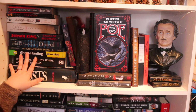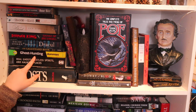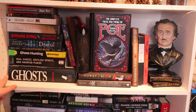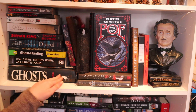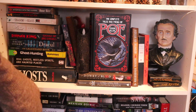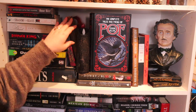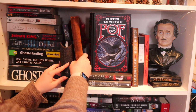I actually have Zach Bagans' Ghost Hunting for Dummies book, which I absolutely love. And then under that, I have this huge book of just ghost stories. It's huge. It's at least like 1,000 pages long. I love it, and it's really good. And what I love about it is that they're true ghost stories. And I think my favorite part about this bookshelf is one book in particular, and that is this gorgeous book.